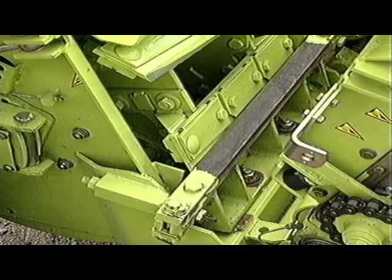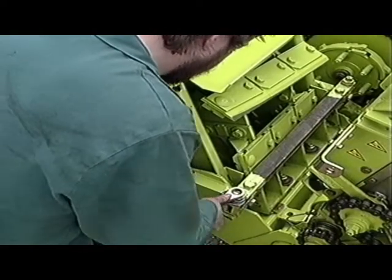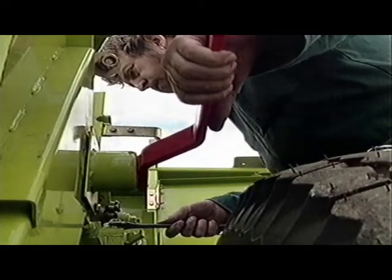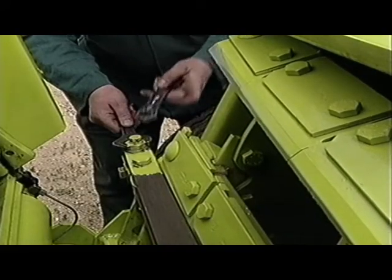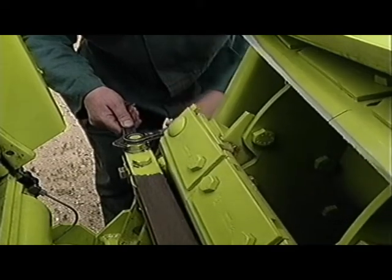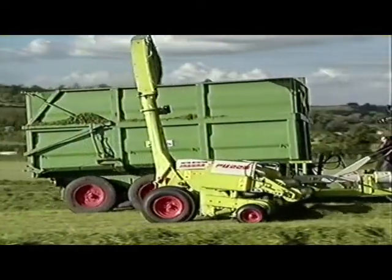The shear bar has wear-resistant edges and is reversible. Setting the gap between it and the blades simply means slackening a locking bolt and turning an eccentric screw at each end. There's even a special tool to turn the cylinder so that the minimal gap can be set precisely and safely. Spend a few minutes each day on this essential maintenance and the payback will be tons of first-class forage harvested in record time.